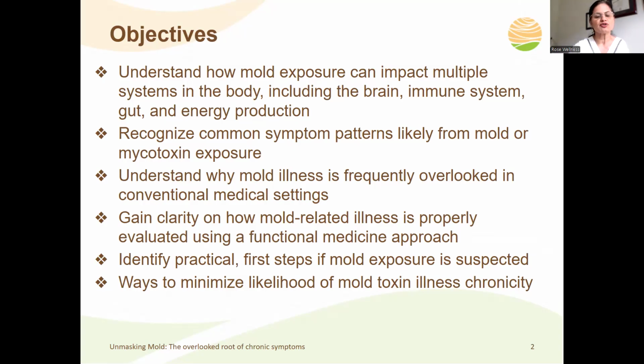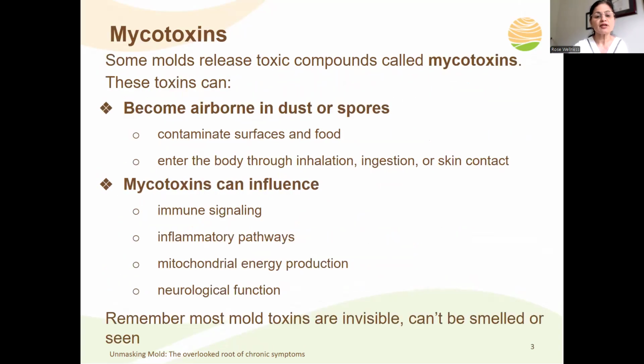So today we'll also talk about how mold-related illness needs to be properly evaluated through a functional medicine lens, and practically figuring out what first steps need to be taken if mold exposure is suspected, and how we can make mold toxin illness not chronic. So we know that mycotoxins are actually toxins, compounds made by mold.